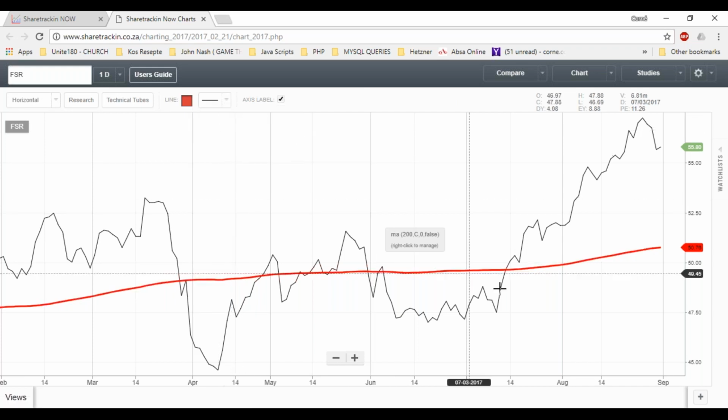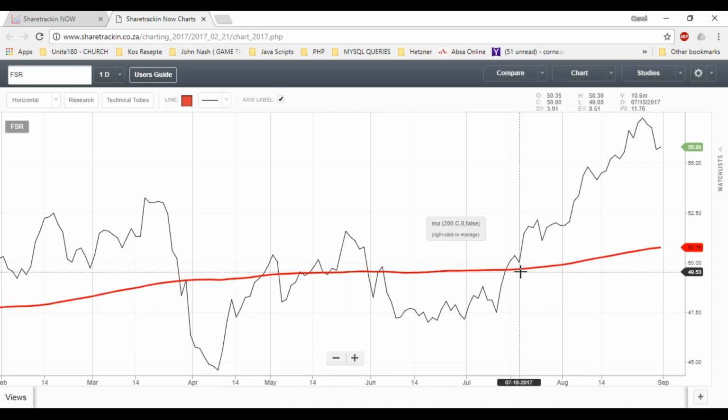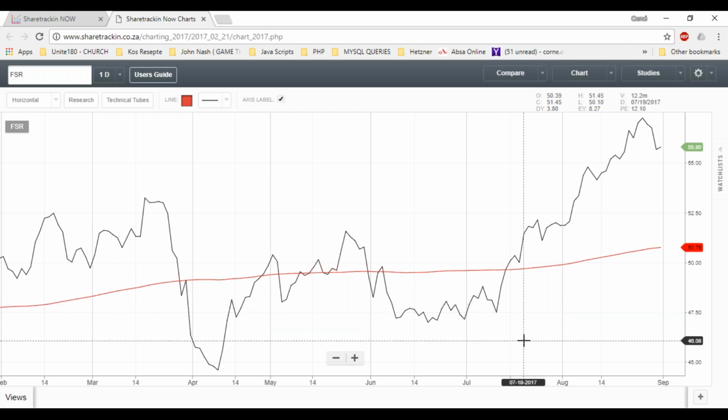and I'm going to make it a little bit thicker. Then I'm going to put my stop loss value at about 45. Now, on the y-axis you have your prices, while the dates are on your x-axis, and you can just move all the way down to about 45. Let's just get down to 45 or as close to it as possible.